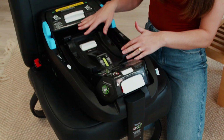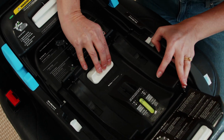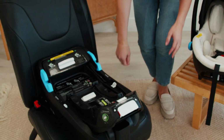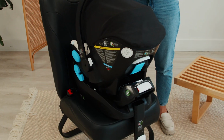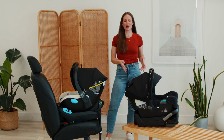And last but not least, there are 7 different recline positions in this base. So we are just going to set it up for our child. Let's say it's a newborn. So we're gonna make sure that that bubble indicator is between that 4 to 11 pounds. Last but not least, seat goes on and you are ready for your journey with your little babe in their Clek Liing infant seat. So there you have it, the Clek Liing versus the Nuna Pipa.